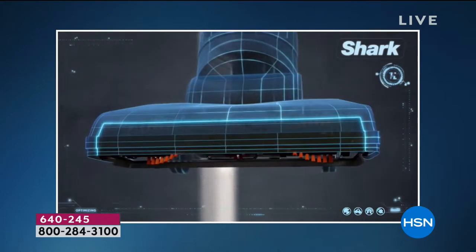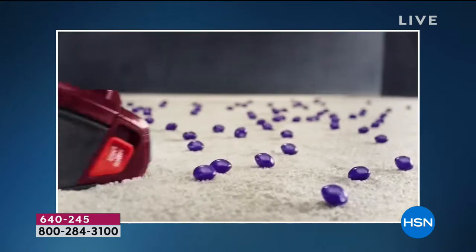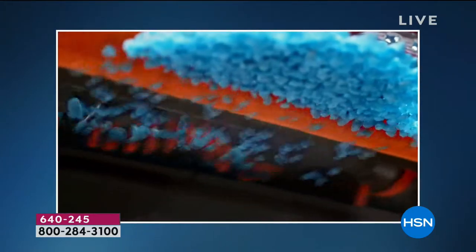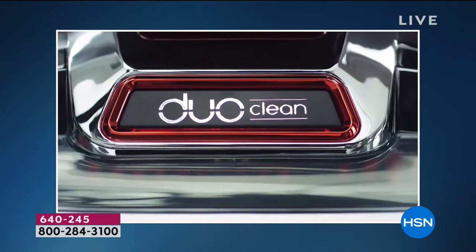What if the vacuum head was reborn? Shark has added a rotating soft brush. So while deep cleaning carpets, you can also grab large particles, pull in piles, and directly engage floors. Duo Clean, invented by Shark.